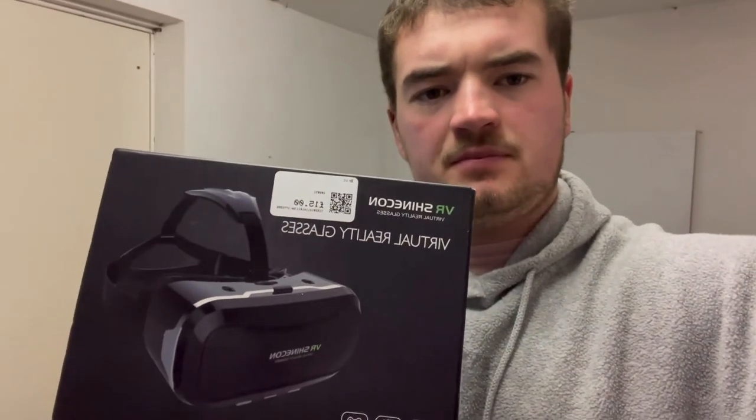We picked up, oh yes. Now I took a bit of a chance on this one. It's a VR headset. Pretty cool. Looks to be in good condition. But I paid £15 for it.